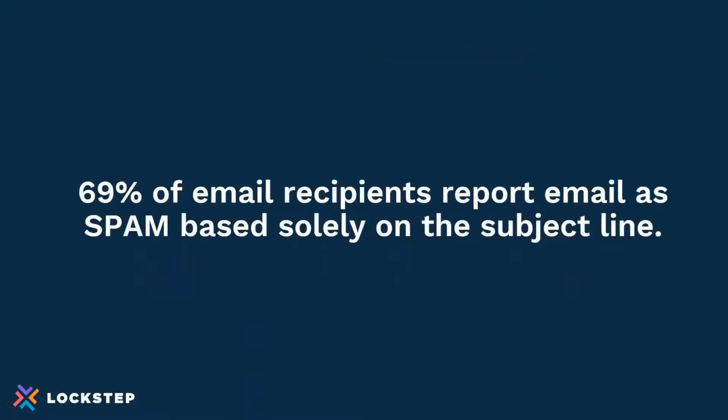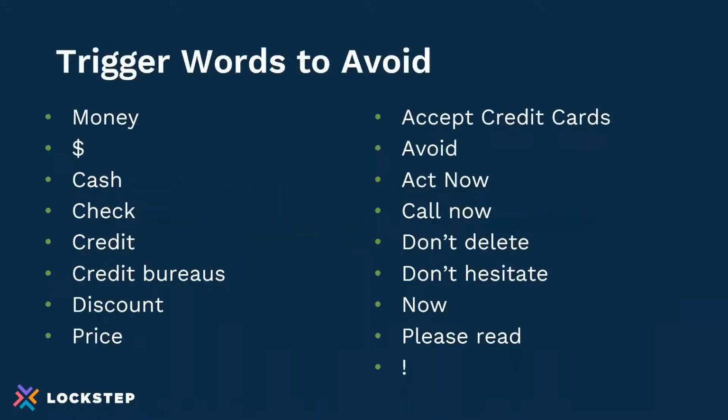So then once you know that you have the correct contact data, the next hurdle that you kind of have to get over is making sure that they're not getting stuck in spam. 69% of email recipients report that email as spam based solely on the subject line. So what you're putting in your subject lines could be sending that email into their spam folders.